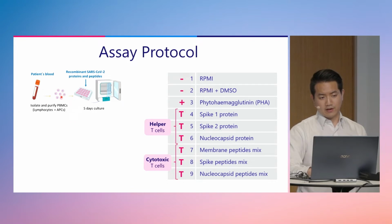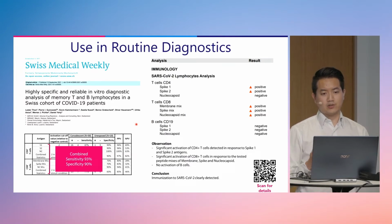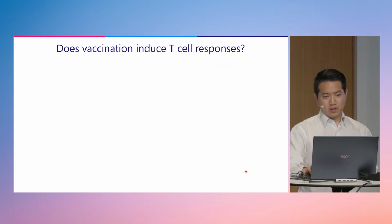So it's 5 days of culture of patient-derived peripheral blood mononuclear cells with the stimuli. At the end of that, we assess by flow cytometry for cell activation markers. I don't want to go into so much detail on how we developed the assay. I rather want to go into specific interesting cases. If you want to read more, you can scan this code. We published this data to show how it's validated, and we show a high sensitivity and specificity of this test. What I also want to stress is that we have used this over the last 2 years, 1.5 years, for routine diagnostics. Here's an example report that we sent out, and we produced this report in French, German, English, and Italian as well. You can read more about that on our webpage. We developed this test prior to the vaccination.